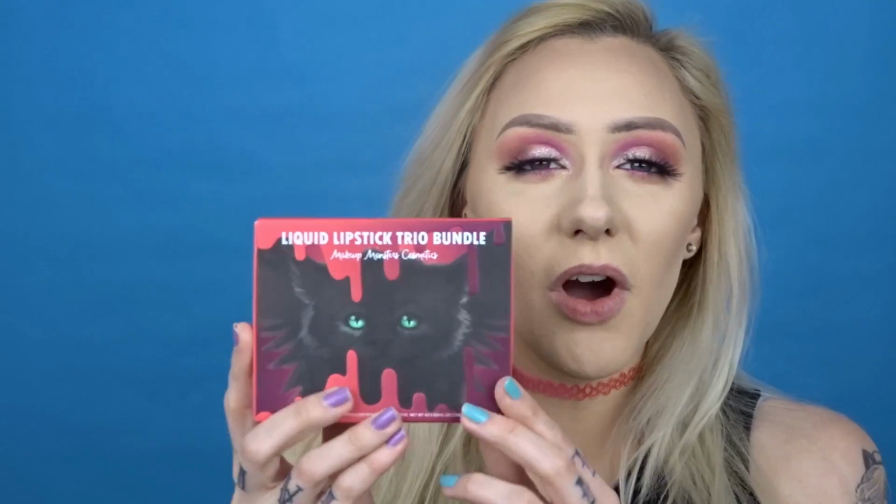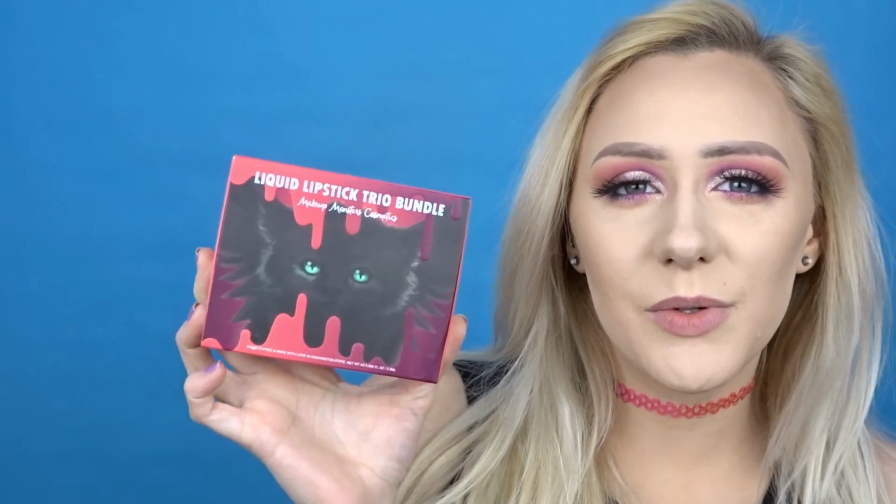Okay, so we have 8 new highlighters to try out, and there are 6 new shades for the matte liquid lipsticks, and I can only find 5 of them. Like I said, I got a lot of lipsticks, and I didn't see the 6th one, but it's fine. Oh, and we also have the new Pink Hues mini liquid lip bundle. I'm gonna start with the highlighters, and then we'll move on to the lipsticks.